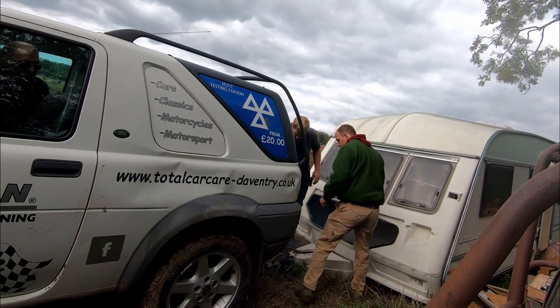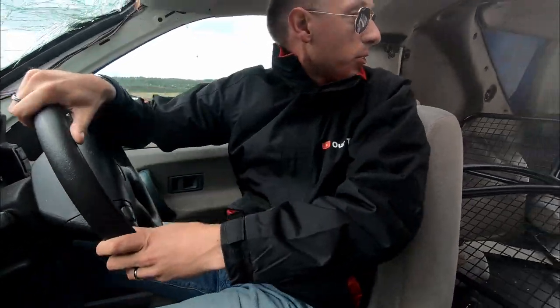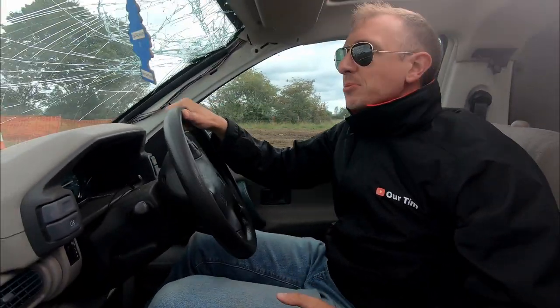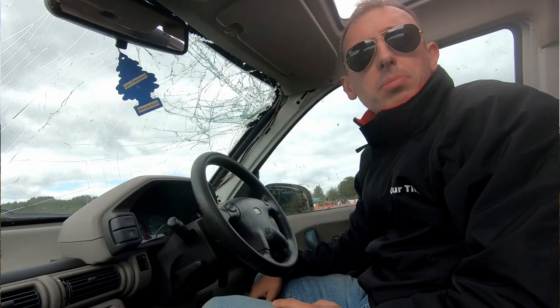Oops. I've never towed a caravan before. Oh no! Okay, we'll get jump pack and then we'll move it.